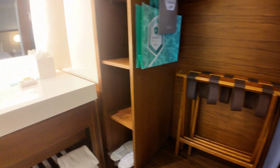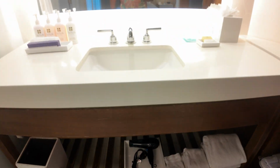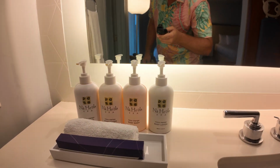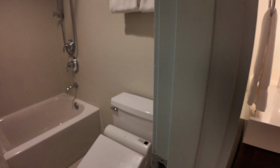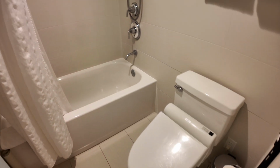You do have that reusable bag that they give you. That's for you to keep. It's included in your resort fee. You have a hairdryer underneath the sink here, and then all of your toiletries and things like that for the shower are going to be located outside of the bathroom, so make sure before you start that water and jump in there that you've already grabbed your shampoo and conditioner.